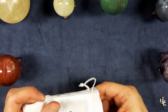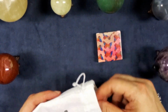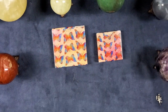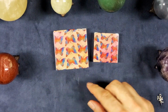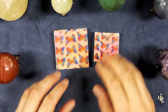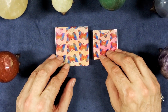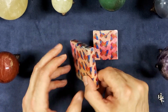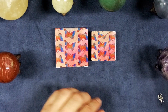Here we go. Okay, let's take the baby out first. Okay, oh, look, she's got butterfly boxes for them. I didn't expect that. Oh, look at that. Okay, so here we have some butterfly boxes for the butterfly Lenormand. And you can see that the size is different from a traditional Lenormand shape. They're both absolutely square. Yeah, and they're both in tuck boxes, which is wonderful. I mean, it's fine because I have bags for them, right?